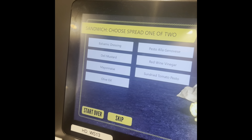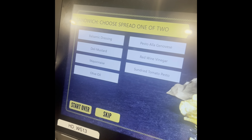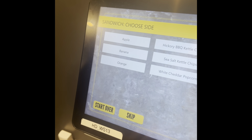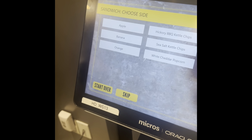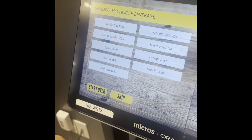Okay, that's a respectable order, James. Yep. For my spreads, these are controversial, but I'll go red wine vinegar and deli mustard. The reason for this is at the beginning of the year, I was trying to be super healthy. So I tried to find the spread with the best macros, least calories, and that was it. But I actually really grew to like it because I really like sour foods. And then sides, it doesn't really matter. Let's go with the banana and fountain beverage. Okay, that's his order, and now he'll pay the same way I did.